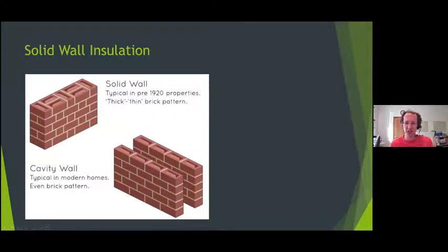I mentioned cavity wall insulation earlier. Houses built after around 1930 generally have cavity walls, but it wasn't a standard to put insulation in the cavities until around the 1980s. And even then it was quite thin insulation. The building regulations have tightened up over the last few decades to help save more energy. You should be able to tell which type of wall you have by looking at the brick pattern if it's a brick house. If you can see the ends of bricks, then the wall is probably solid, but you can also measure the thickness. A cavity wall will generally be about 30 centimeters or a foot thick, while solid walls are thinner, more like 20, perhaps 22 centimeters thick.